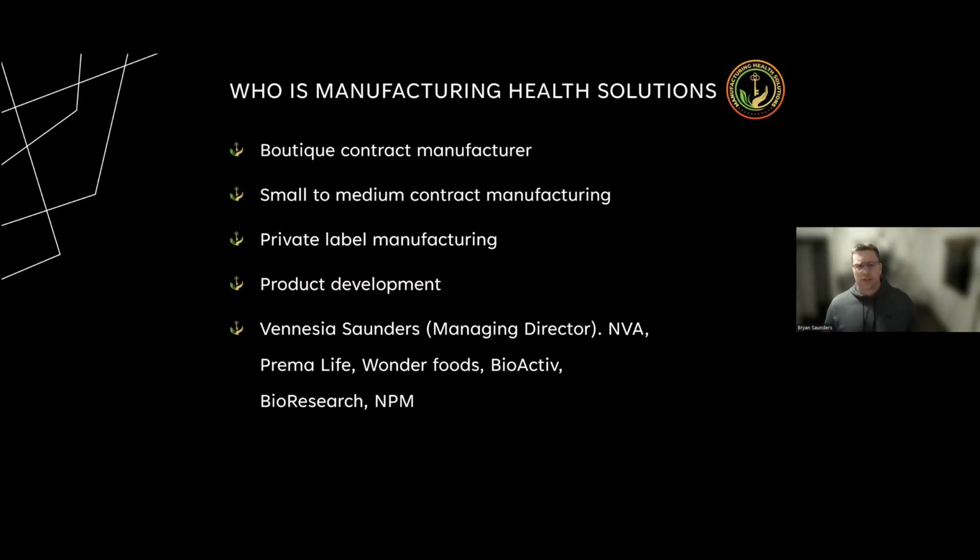So who are Manufacturing Health Solutions? We are a boutique contract manufacturer. That's a very polite way of saying that we're a relatively small fish in a very big pond. And subsequently, we focus on small to medium contract manufacturing. Some of the other services that we offer are private labeling as well as product development services.